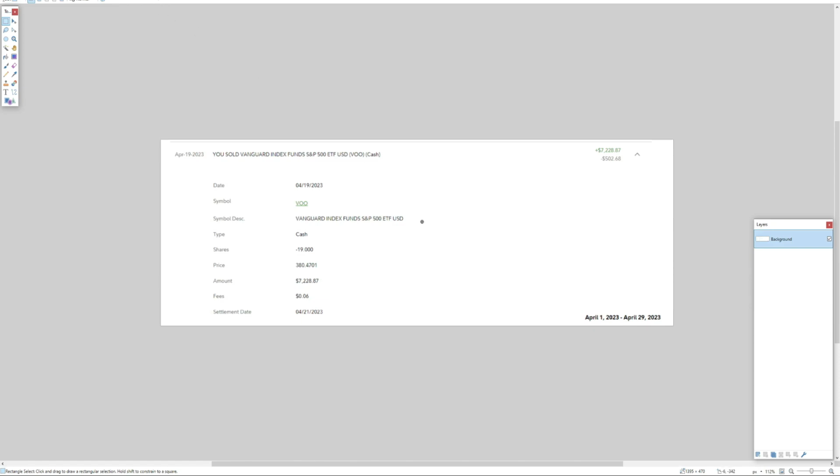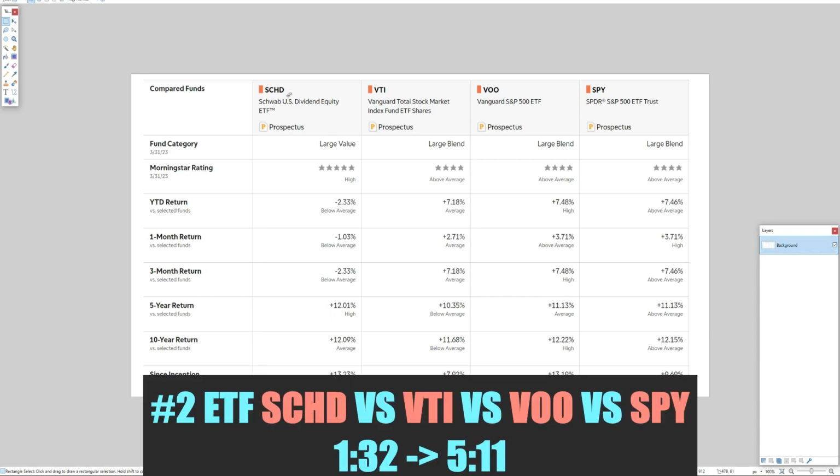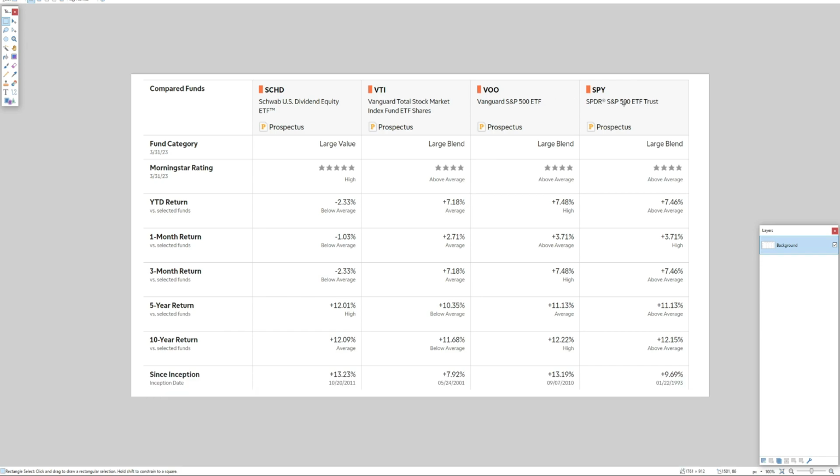Of the other options available to me, I was taking a look at SCHD, VTI, VOO, and of course, SPY. VOO and SPY are both the same. Essentially, they have the top 10 performance holdings of the S&P 500, and they're both S&P 500 funds. The only ones that are really a bit different are SCHD and VTI, as SCHD has 100 individual companies within it, totaling no more than 5% in each holding.